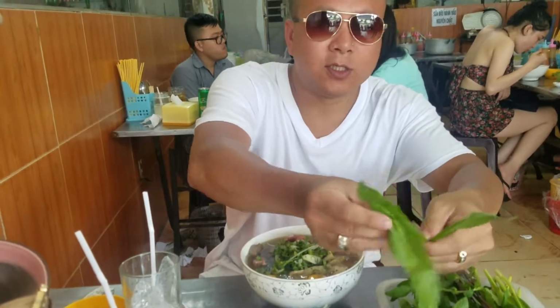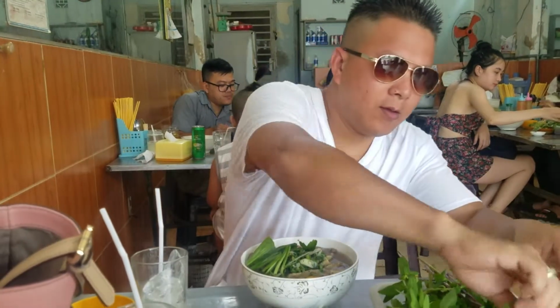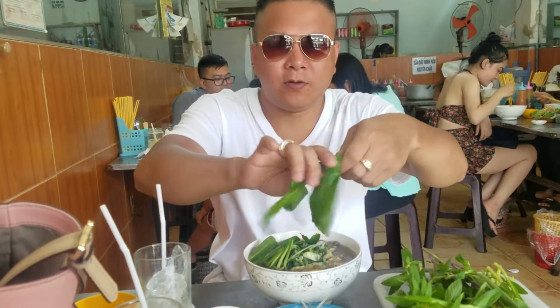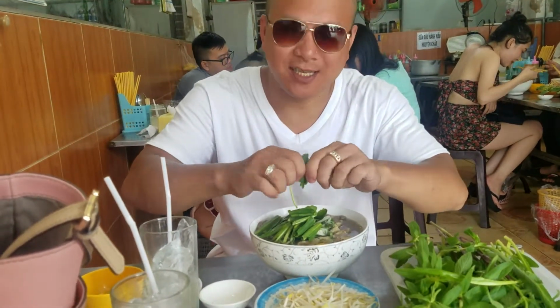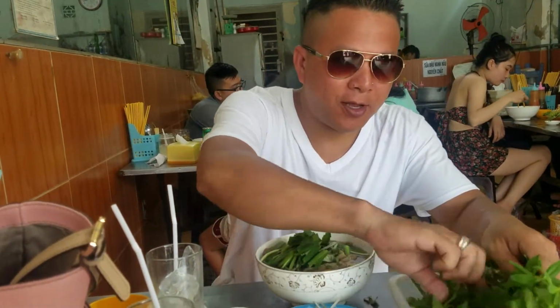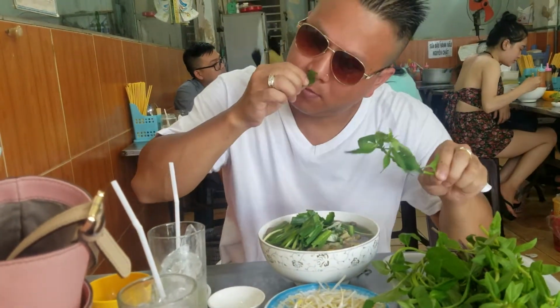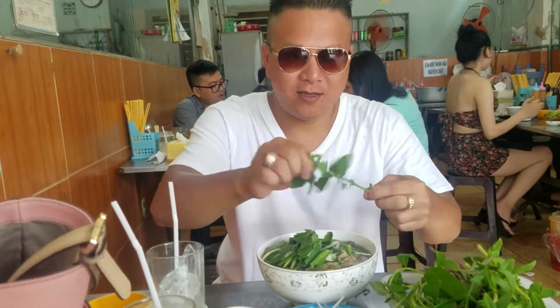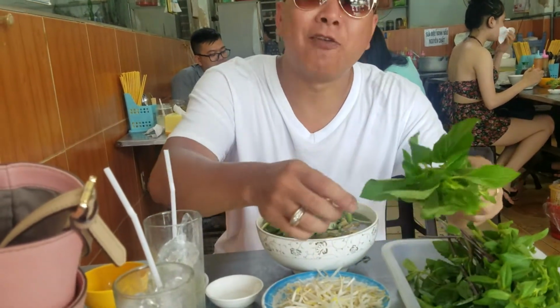I'm gonna add this. This is called ngò gai. Must eat this with pho. I like plenty of it, so. Wait to dig in. And of course, you gotta put your basil. Is basil? It's nice. It is basil. I'm gonna add that to it. Clearly you see, I love herbs.